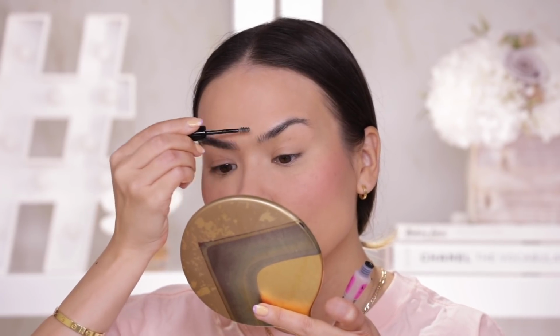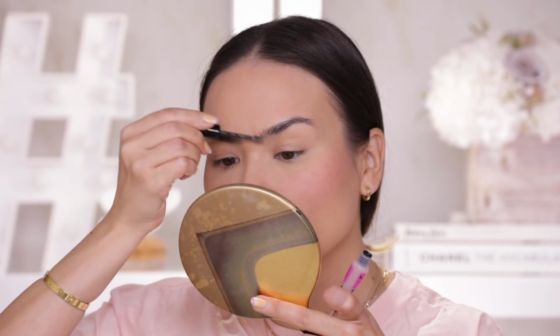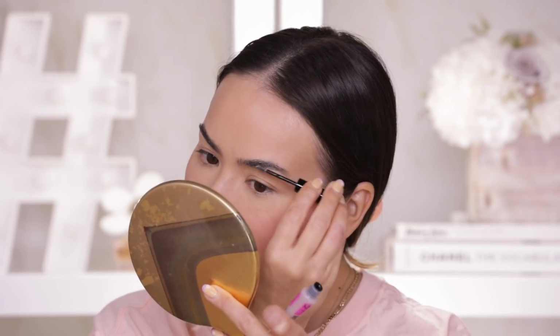But basically, this product is very versatile. It allows you the flexibility to do pretty much anything with your brows, whether you want a feathery look or a laminated glued down look, which I often go for, or even if you want just a really clean, neat brow, you could do that as well.